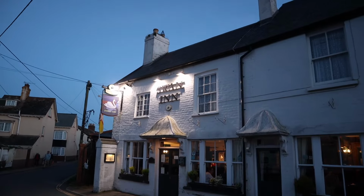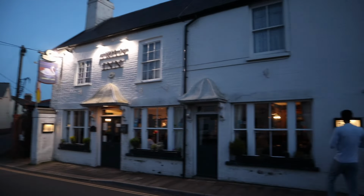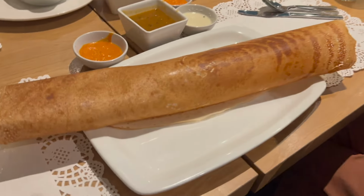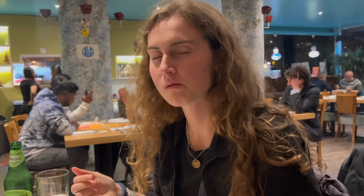We first tried to go to an English pub in Sidmouth, but because of the time, it was not serving any food, slash nothing in the town was. So we found a delicious dosa restaurant in Exeter for a nice dinner with friends. Nice, back in India.